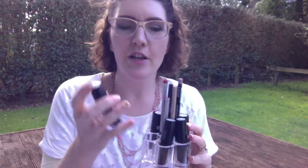Cool. Another way, again, to cut down on the amount of products in your makeup stash: you might have something like this, even if it's tidy, you might be like, right, I've got 10 lipsticks I'm not using.